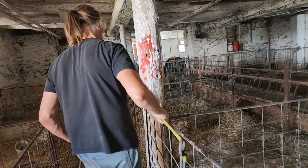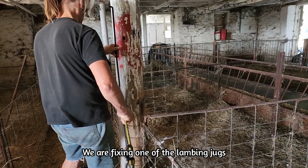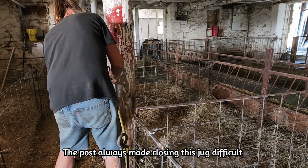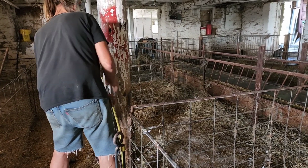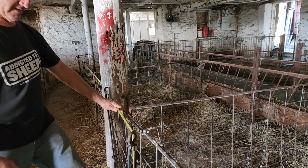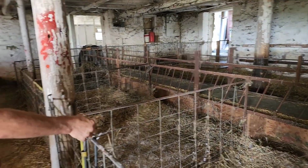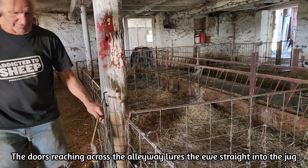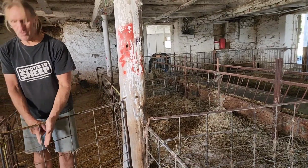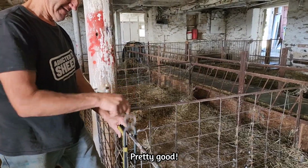So in preparation for lambing, we always had problems with this jug, so Arnie made a better gate for it. Maybe, we'll see. All we're going to do is go like this. You know why? Because I have to have a gate to block this. Sure. And if I cut it off, it'll be too short. Sure. Pretty good at hanging. Now it's just a pretty face here.